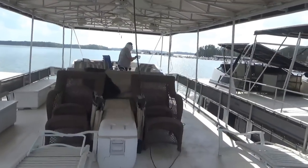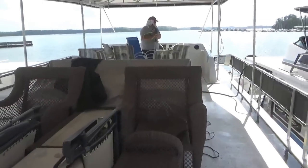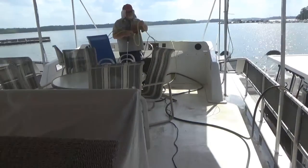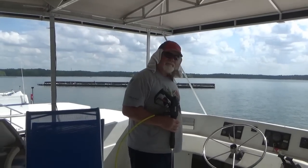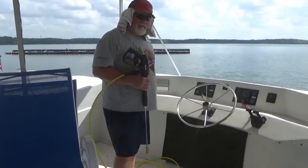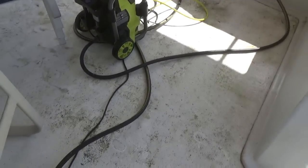What you doing now, Dave? Power wash. Got a lot of power washing to do. Oh God, yeah, the whole top of the boat. The pollen and all that crap. How's it going? Slow. Ain't the biggest power washer, but it still works.